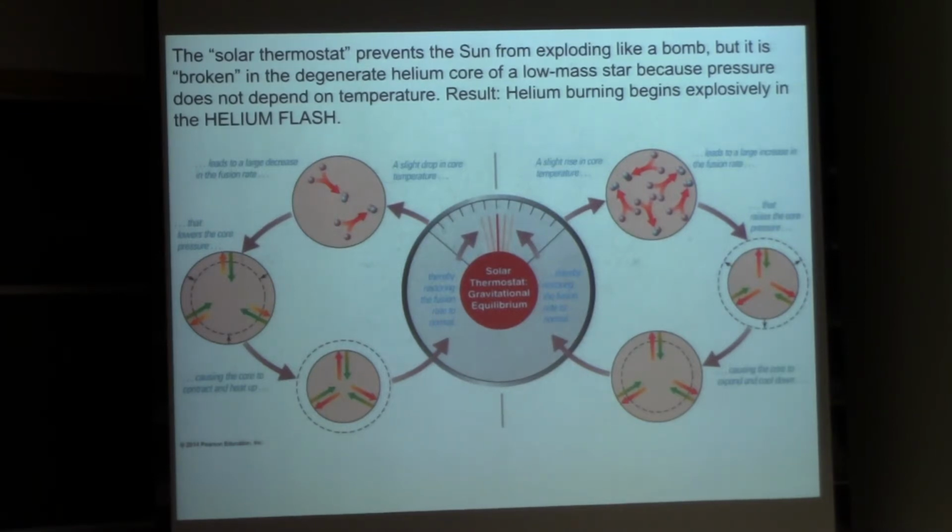So the temperature rises, what will that do to the rate of the helium fusion? It goes up. So it gets even hotter. Does the pressure change? No. So it got even hotter, so what happens to the nuclear reaction rate? It got even faster, which makes it even hotter, which makes the reactions go even faster, which makes it even hotter, which makes the reactions go even faster. In other words, when you don't have the pressure depending on the temperature, because the core is degenerate, it's going to act like a bomb. It's going to go out of control.